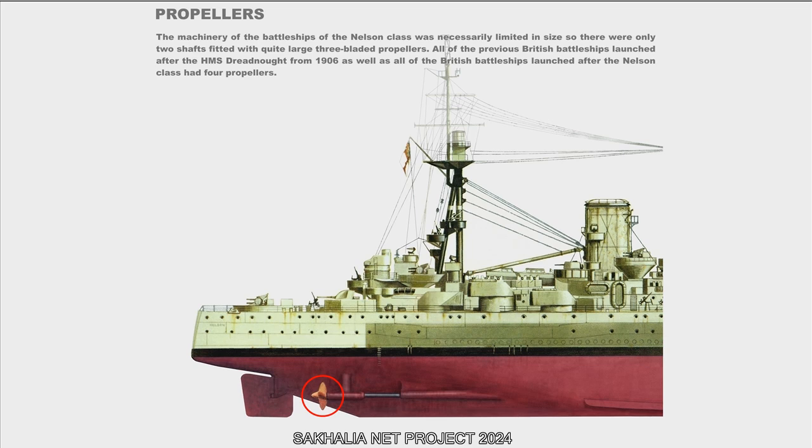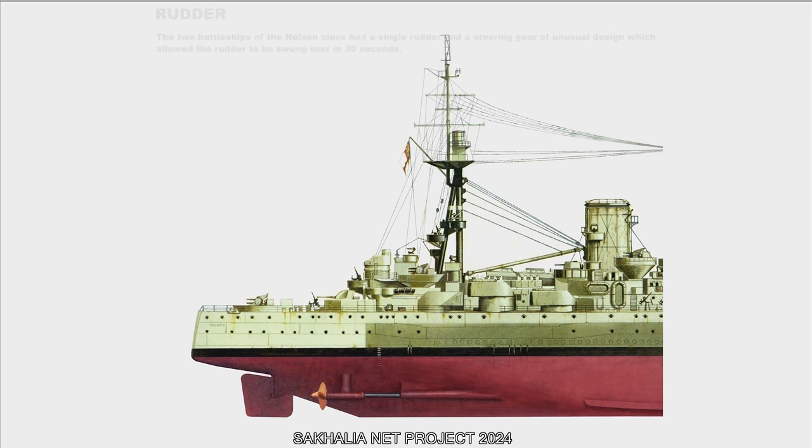The machinery of the battleships of the Nelson class was necessarily limited in size, so there were only 2 shafts fitted with quite large 3-bladed propellers. All of the previous British battleships launched after the HMS Dreadnought from 1906, as well as all of the British battleships launched after the Nelson class, had 4 propellers.